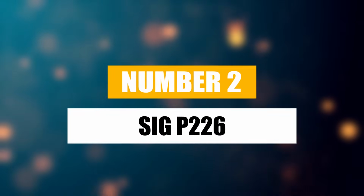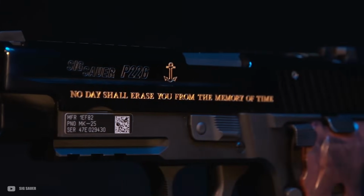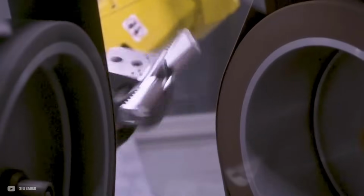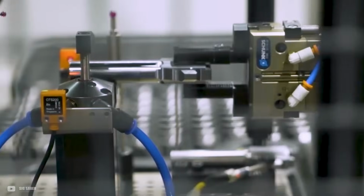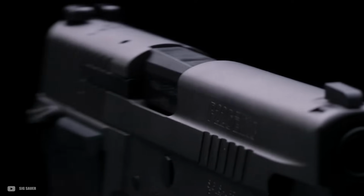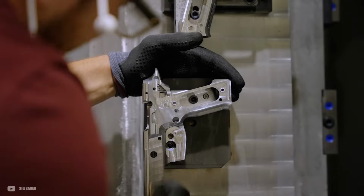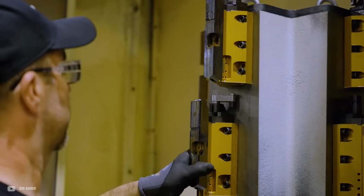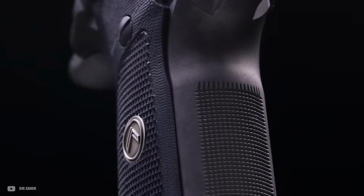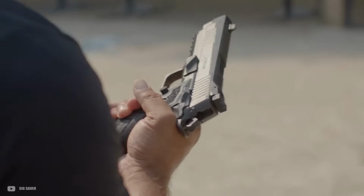Number 2, SIG P226. The SIG Sauer P226 isn't just any handgun. It's the chosen sidearm for elite groups like the U.S. Navy SEALs and the Texas Rangers. This alone might give you an idea of its reliability, but there's plenty more that makes the P226 perfect for any apocalyptic scenario. Unlike its cousin, the P320, which has had issues with accidental discharges, the P226 is a model of reliability. It's passed the stringent torture test conducted by the Navy SEALs. If it's tough enough to meet their high standards, it's more than capable of handling whatever rough situations you might find yourself in when society takes a nosedive.